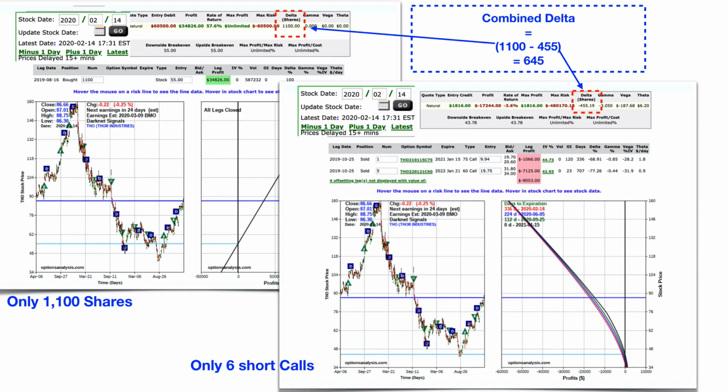Now, I'm going to show you exactly how I knew what I needed to do to compensate for that loss. If I break up my entire position into the shares and the short calls, you'll see the 1,100 shares have a delta of 1,100. That's very simple. If Thor share price goes up by $1, my 1,100 share position benefits by $1,100.